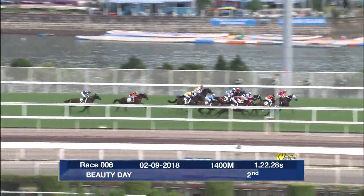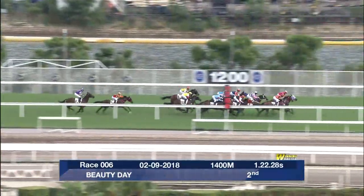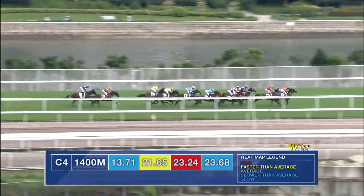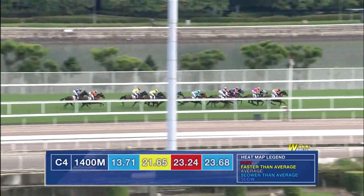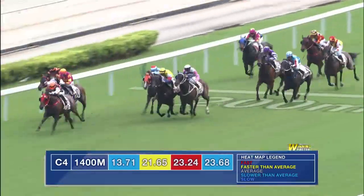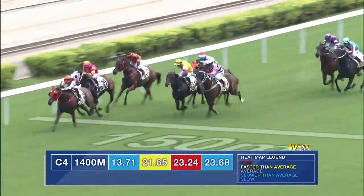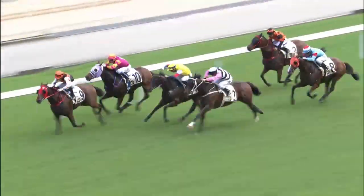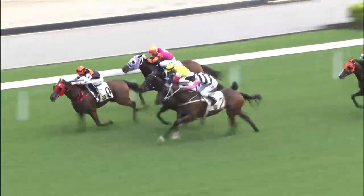Now we see that Zac Purton, his jockey on that occasion, was pushing him along hard just to keep up for much of this race. Now you see on the heat map it was quite warm through the middle stages of the race, the pace was strong, and at one point I thought that Beauty Day was even going to drop out of the race because he couldn't go that speed. That was over 1400 metres. He kept coming though and was quite close on the line, running second.